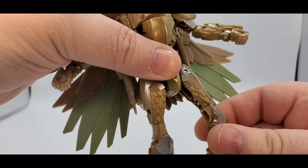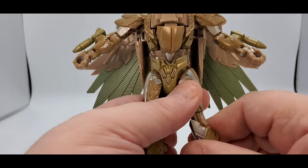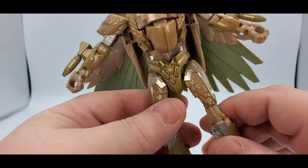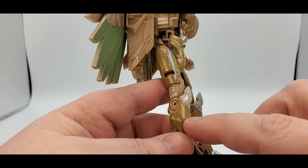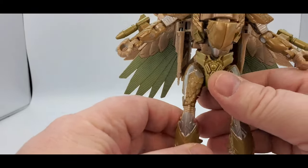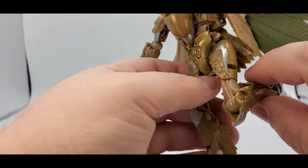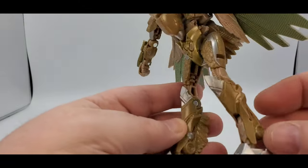No thigh swivel, but you have a knee swivel. Kind of wish you had a thigh swivel, but you do have a knee swivel, kind of makes up for it. My knees are a little loosey-goosey. I may have to put some Kiki on there. You do got some silver paint and some gold paint for the knee pads and the shin guards as well. So you got more than 90 degrees for the knee bend, which is nice. Once again, you still got the feather sculpt work. Looks really good.